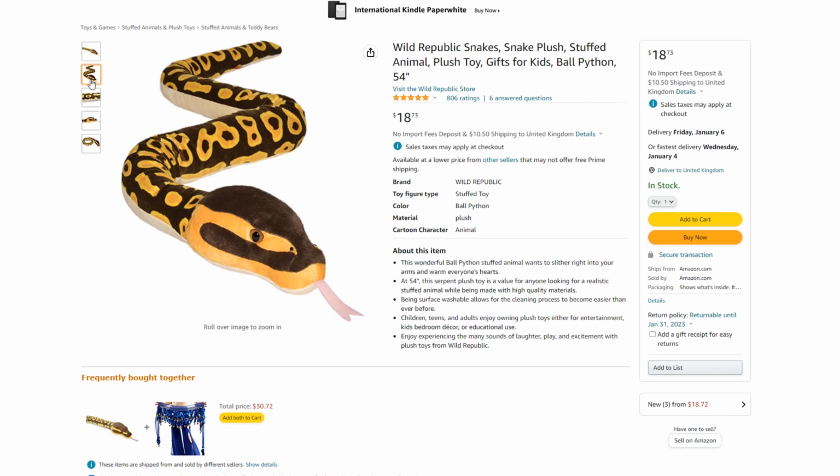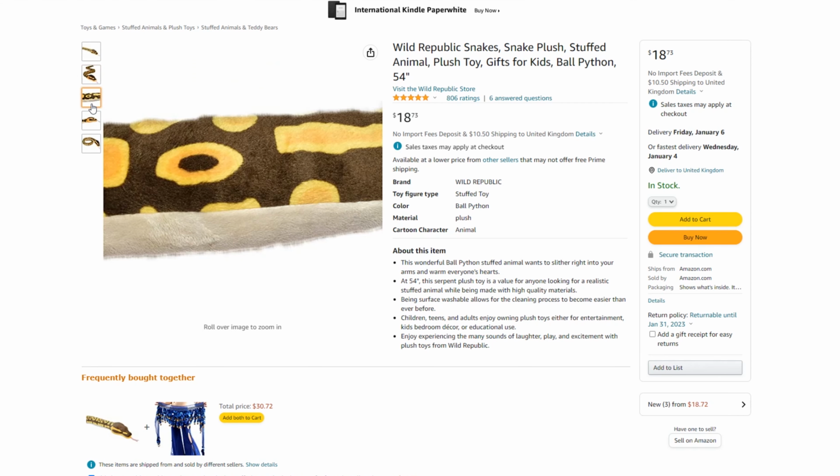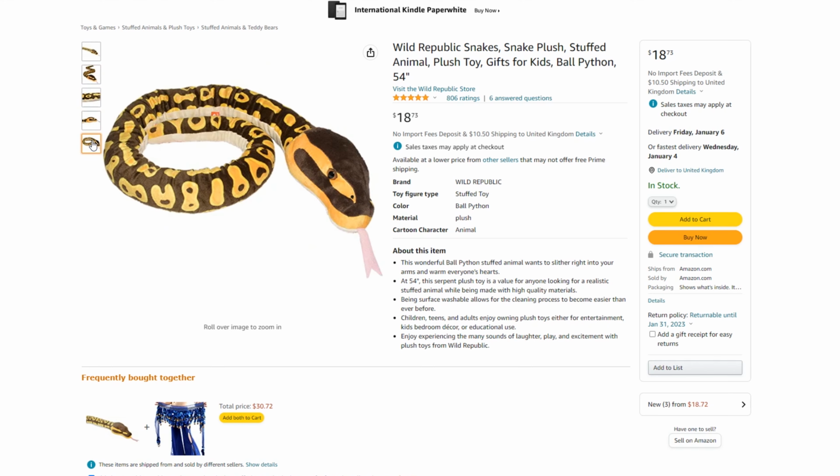Here are some Christmas gift ideas for reptile keepers. If it's a gift idea for a child, consider getting them a stuffed animal rather than a reptile for Christmas. You can get them that stuffed animal for Christmas, and then get them to start learning how to care for a real one, and then actually get them one after. There's a whole 54-inch royal python or ball python stuffed animal. That just screams neck pillow opportunity right there.